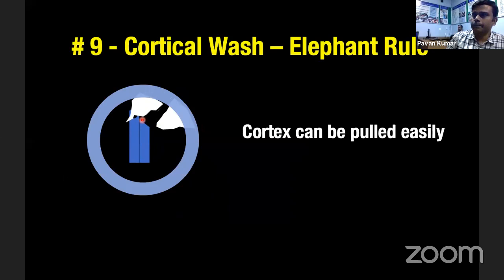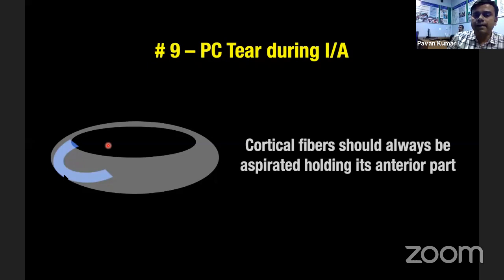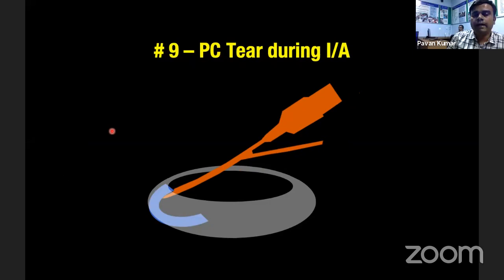So the next point is, when you are washing the cortex, every cortical sheet or cortical fiber will have two parts: the anterior part and the posterior part. We have to make sure that we catch hold of the anterior part and then pull the cortex. This is the ideal way. Just go just below the anterior capsule, hold the cortex and drag it. Even the posterior part will easily come out.